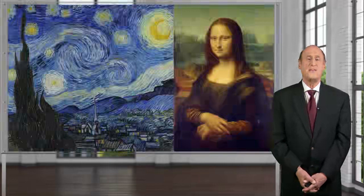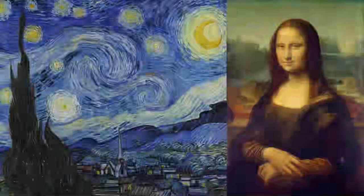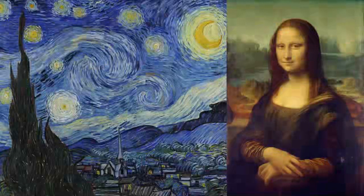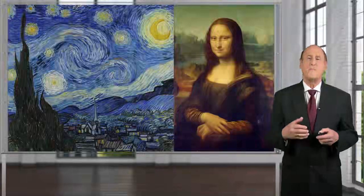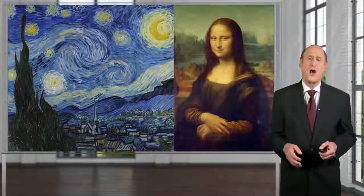So, I'm sure you recognize immediately these two paintings, right? On the left is Van Gogh's Starry Sky. On the right is Leonardo da Vinci's Mona Lisa. How did you recognize them immediately? Because you know the pattern, you've seen them so many times. In the end, I think you'll get to be able to read the electrocardiogram in a very similar way. You'll immediately recognize something, and then you'll go back and do a little more detailed work on it.